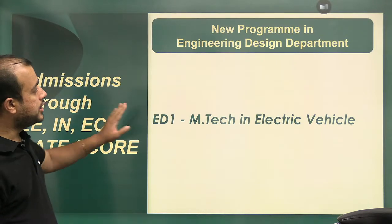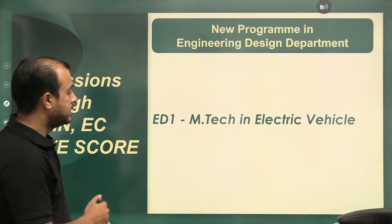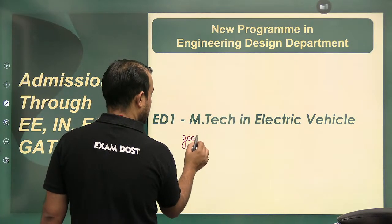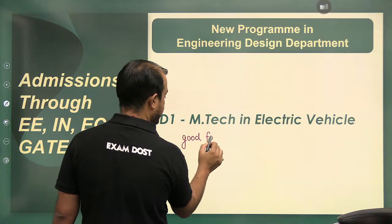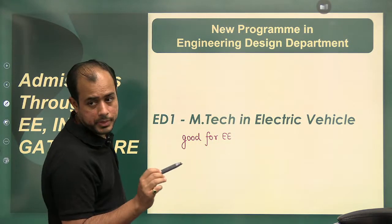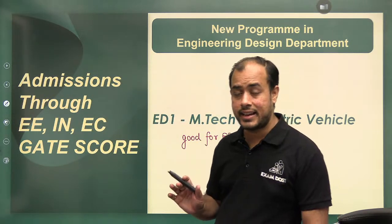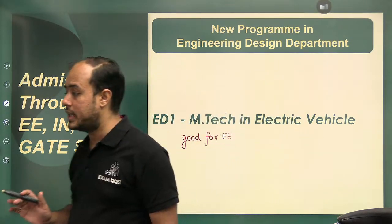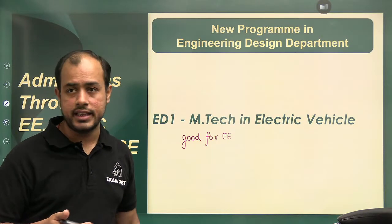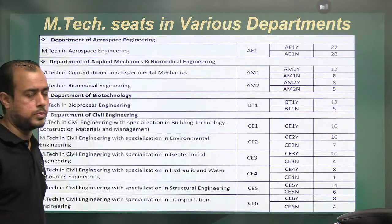Now, the new program is M.Tech in electric vehicle. This is good for electrical. It is very, very good for electrical engineers if you want to get into electric vehicles. It has a huge scope. Right now, most industries are entering electric vehicles. All automobile companies are releasing their electric cars, electric scooters, everything. So electric vehicle is a great branch as per future scope.